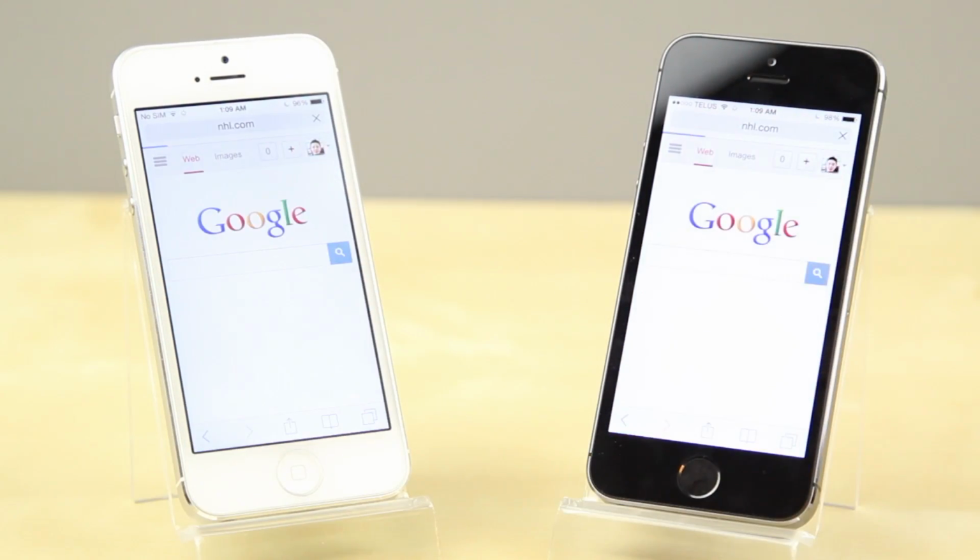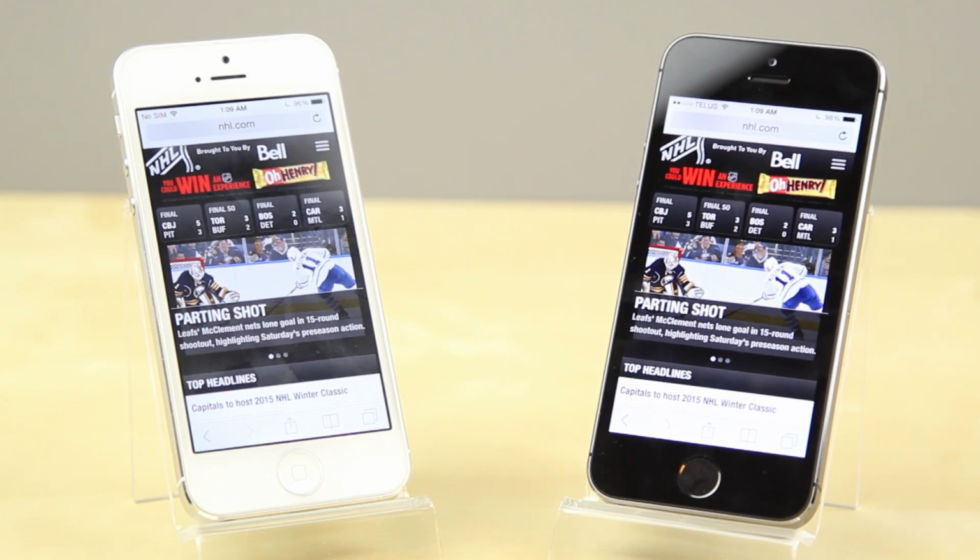Let's just load one more page here. But that just proves that even though SunSpider indicated that the 5S actually doubled the 5C and the 5, there really isn't that much of a difference in real life.